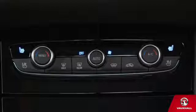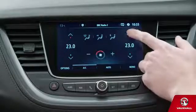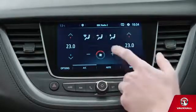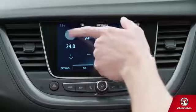Heading out for a drive on a hot summer's day? Your new Grandland X's climate control will keep you cool. To turn it on, just press this button. Press the button on the left labelled Menu to access all the different settings via your touchscreen. You can then adjust temperature like this, airflow like this, and fan speed like this. Don't forget, there are 2 temperature controls, so you can have different settings on each side of the car. How clever is that?